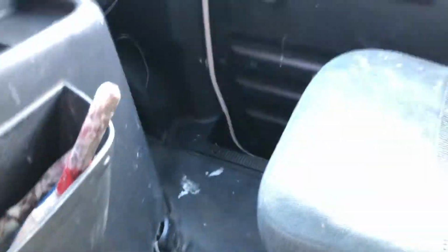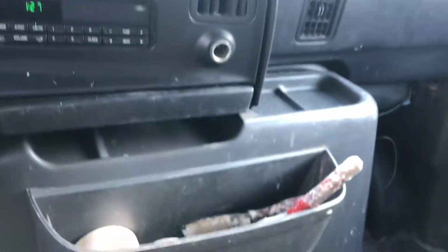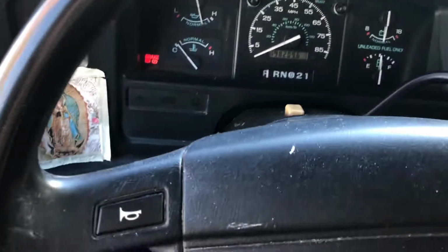I just cleaned it up in here, so it's as good as it's really gonna get. And of course the back is still a mess, but here's the inside of the van. The van's doing pretty good. Nothing really to report with it. Nothing too exciting. Let me just shut it off here, and then I'll show you the 4Runner.